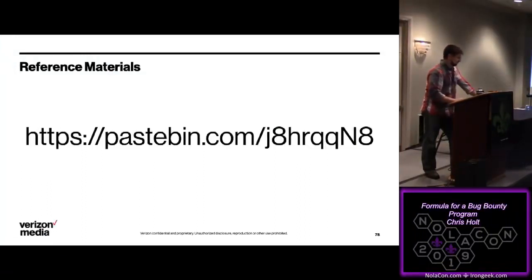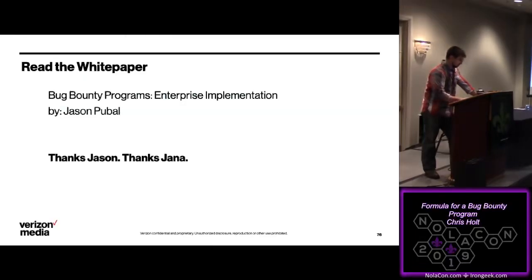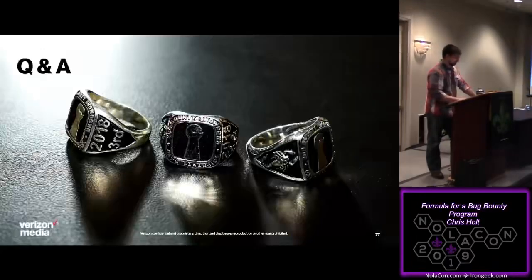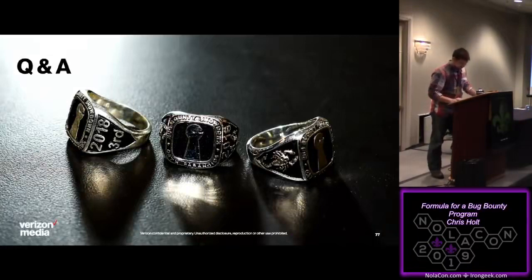Oh, you want the white paper? Yeah, there's a whole bunch of reference stuff, some blog posts and things. The white paper's in there, in the paste bin. It's called Bug Bounty Programs Enterprise Implementation. It's a pretty easy read. It's a lot of the same stuff that I've been saying.